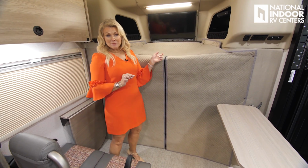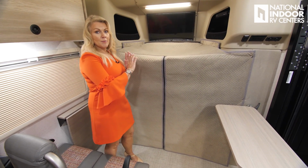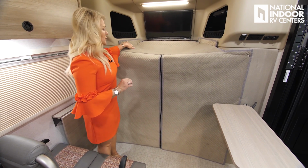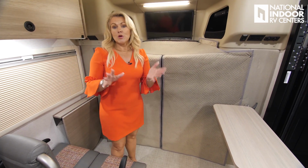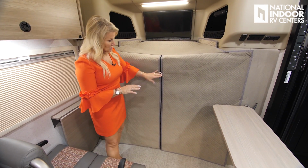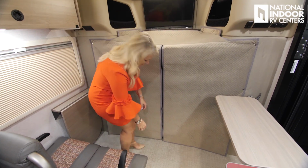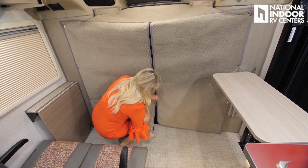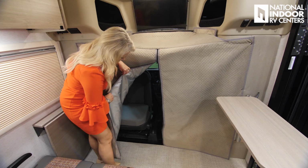I've snapped in the insulated thermal blackout curtain, so it goes up super easy, just snaps right into place. It's going to help keep your coach warmer in the winter and cooler in the summer, so you can just block out the whole front cab. Then if you need to get to the front cab, you've got an easy access through the zipper there.